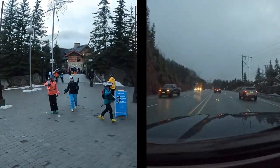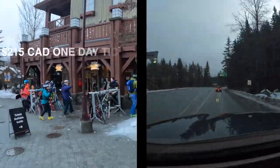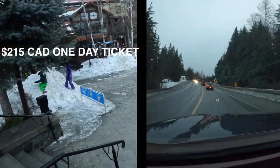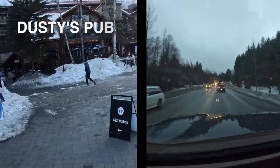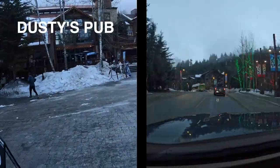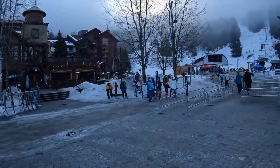So the park gate at Whistler is just below the buildings over there. Buy a ticket in that building right here. After skiing, really quite the crowd in Dusty's. And Dusty's in one form or another has been here for a long time, before that building was made.